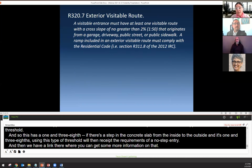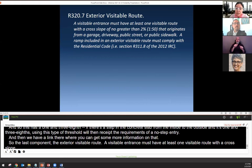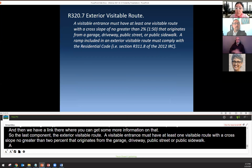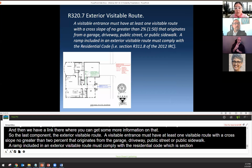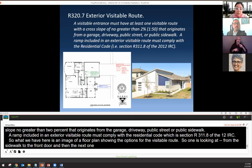So the last component is the exterior visitable route. A visitable entrance must have at least one visitable route with a cross slope no greater than 2% that originates from a garage, driveway, public street, or public sidewalk. A ramp included in an exterior visitable route must comply with the residential code, which is section R311.8 of the 2012 IRC. So what we have here is an image of a floor plan showing the options for the visitable route. One is from the sidewalk to the front door, and the next one is from the garage to inside the house.